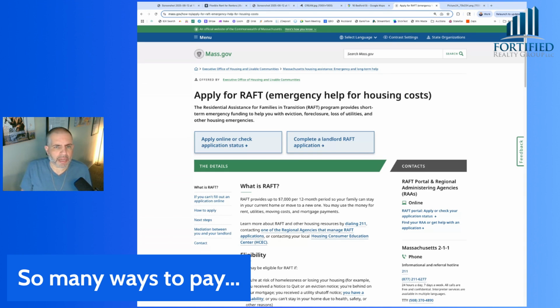I think it's a great program if someone just kind of got in a temporary jam, but if it's a habitual thing and they've used up RAFT and they just can't pay and they've already used up the Best Egg option, then unfortunately we have to move them out.